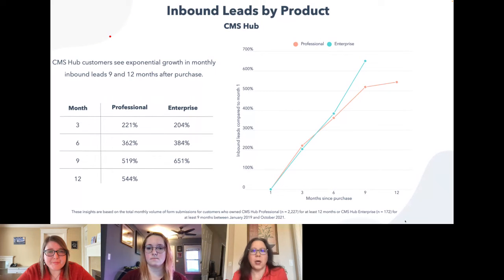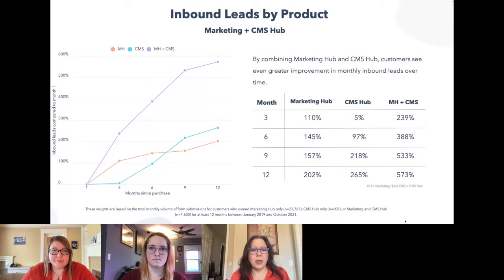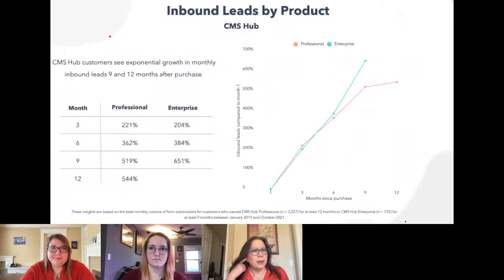Same with marketing. If you're using the marketing and you're looking at your sources report and you're using lists and you're segmenting those lists and you've got your social media connected and you're doing automated email marketing, all of those things, when you combine them together, equal better results. So, I guess it wasn't a huge surprise that the CMS Hub was also something that would help increase leads.